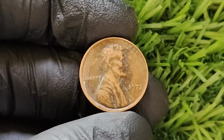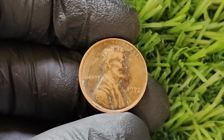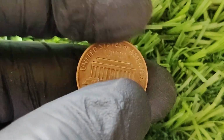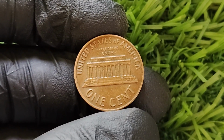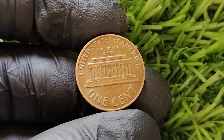If it looks like it just came out of the mint yesterday, no scratches, sharp lines, shiny red copper, you might be onto something. And if you really think you've got a winner, don't go posting it on social media just yet. Get it graded by a professional coin grading service like PCGS or NGC. That's the only way to know its real value. Those folks don't mess around.